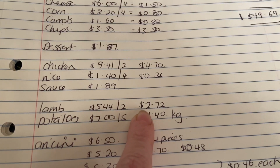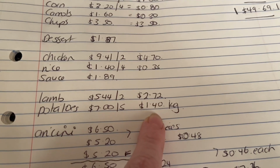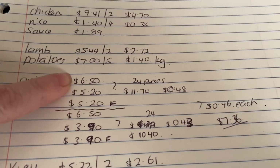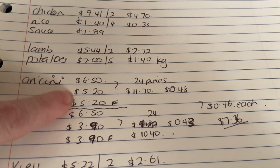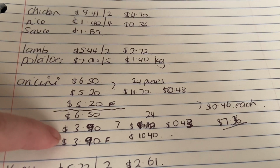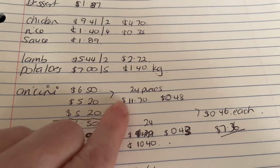The lamb sticks for the 2 meals were $2.72 each, and we only used a kilo of potatoes all week, so $1.40. The arancini balls, now price per pack they're $1.50, and you buy 3, you get the third for free. So unfortunately they take the lowest price. So even though some are markdowns, the cheapest price is what comes off. So this one was free and this one was free.